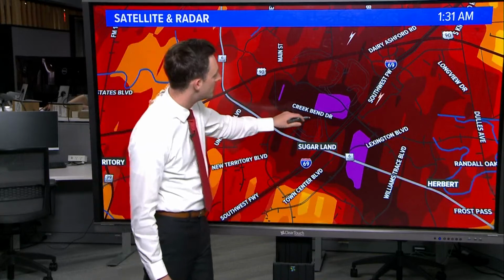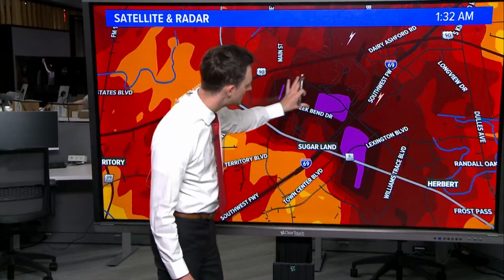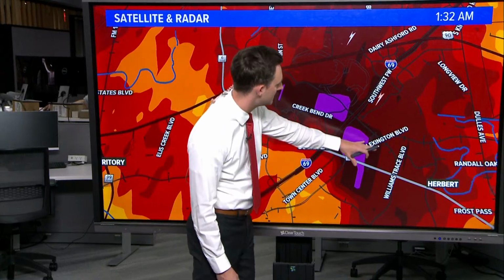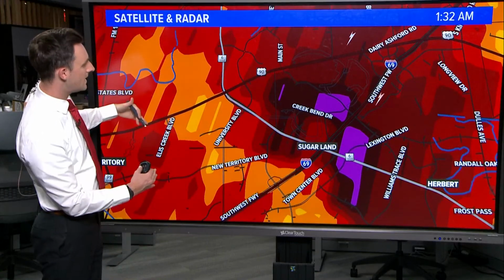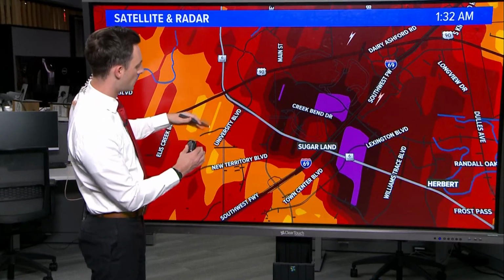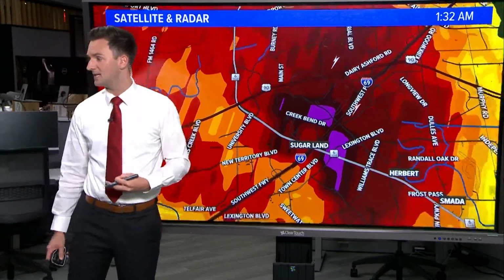So out towards Creek Bend Drive, up to the Southwest Freeway, Lexington Boulevard, up towards William Trace Boulevard. This is where some of the worst of it is moving right now, along Highway 6 and Lexington Boulevard, where we're maybe seeing some pea-sized hail, a lot of lightning strikes there. Once you get towards the west side of Highway 6, that's where things are improving. So we're seeing the rainfall rates maybe diminish a little bit. We're not seeing the potential for some small hail, but maybe some breezy conditions out there as well.